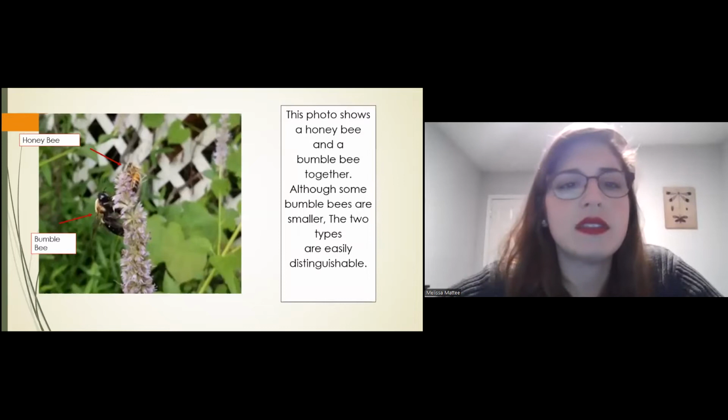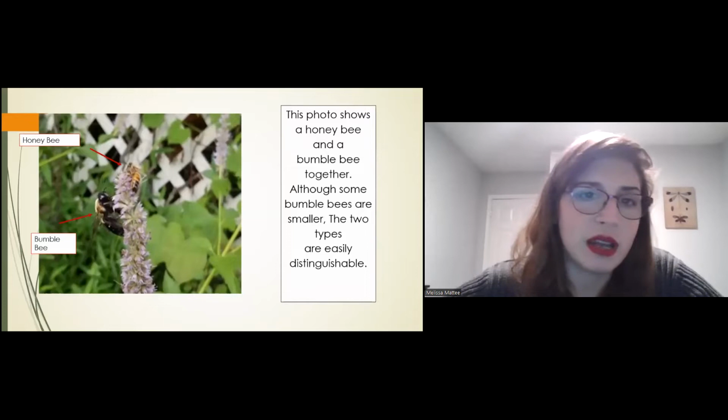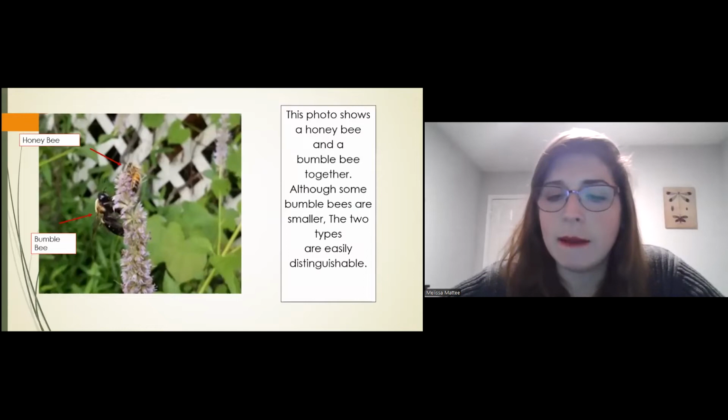And then this is another example of a bumblebee and a honeybee. Even though it looks very similar to a carpenter bee, it is actually a type of bumblebee. And so there's that size difference there. Honeybees are going to be a little bit more golden colored. They always have a striped abdomen. They're pretty charismatic and easy to tell apart from other bees. They have a very distinctive appearance.